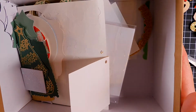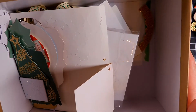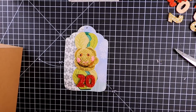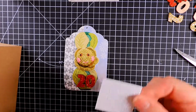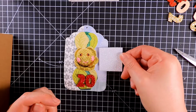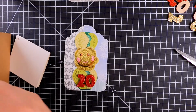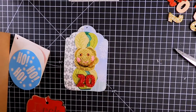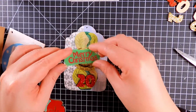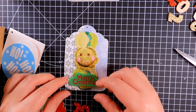I pulled in this box. I've been collecting bits. And instead of putting them in the actual places, I'm just putting them in this box. So I have this glittery, can you see that? Glittery snowflake. I think that's going to be too big. A bit too big. Oh, we have this. That's quite sprouty.